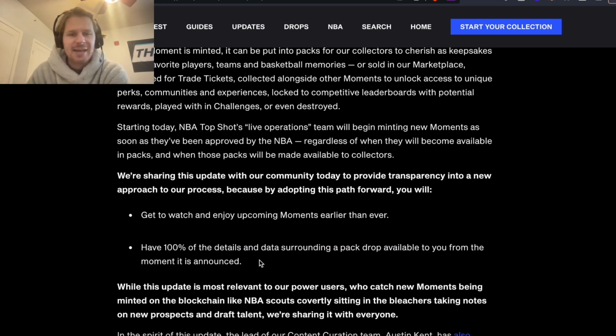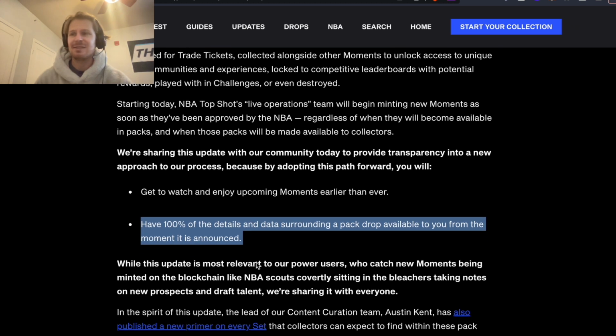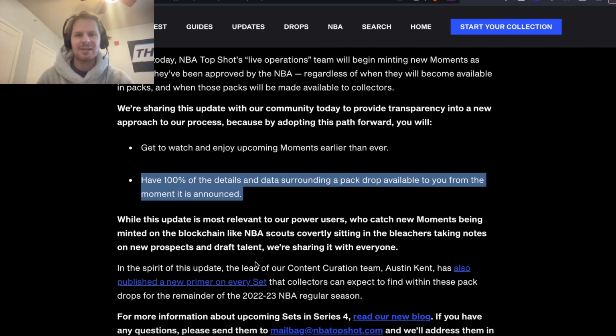And then they also just casually drop this: have 100% of the details and data surrounding a pack drop available to you from the moment it's announced. So I guess they're saying as soon as they announce a new pack, they're going to have all of the info available from now on, which has been a big stress point for over the past year and a half, 2 years or whatever on Top Shot, because a lot of times they'll announce these packs and it's hard to build hype when you don't know exactly what's in it or how many of each moment are in it. So that's another casual drop that they put in there as well.